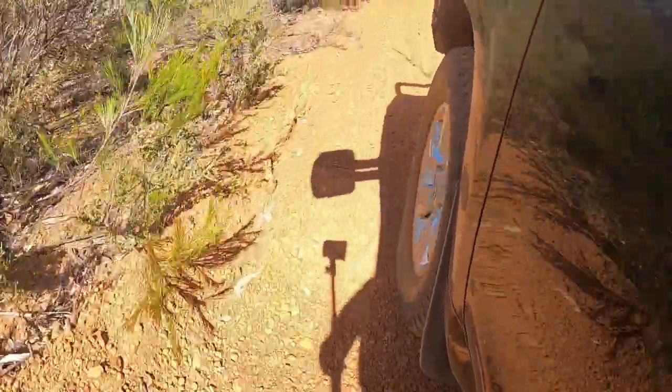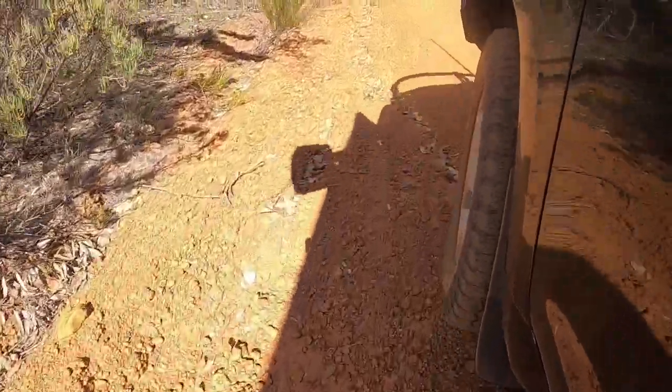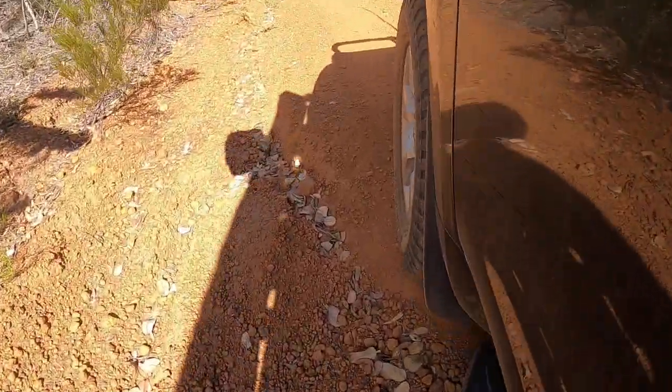I wouldn't go up to the towers without a four-wheel drive. That kind of hill, you definitely wouldn't do it in a two-wheel drive. That little section definitely.